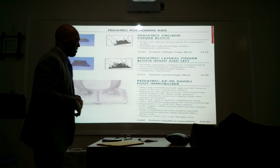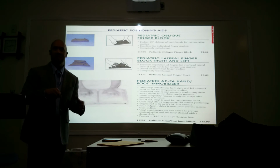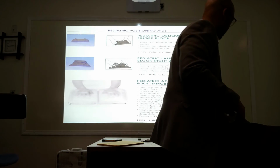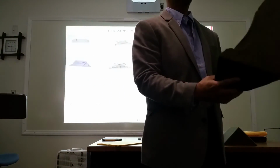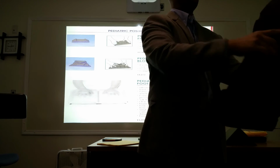Now, this is kind of a sidetrack here. If you guys want to make some money, invent something, call it medical, and you make a million dollars. These sponges are basically just foam, guys. If you can get a block of foam and cut it into different shapes, you can sell this. Guess how much we purchased this for? Yep, $250. No way. $250 for this.